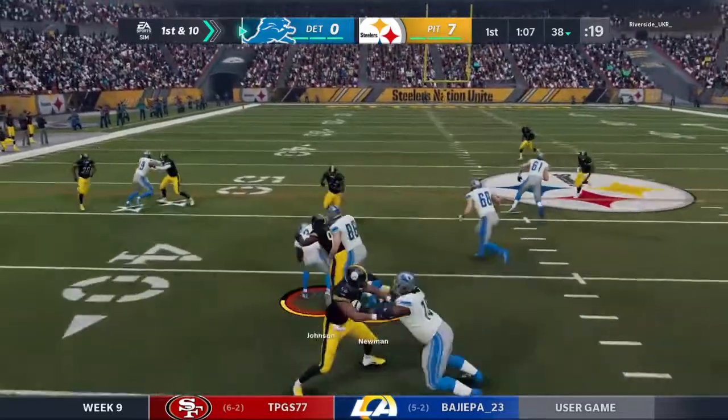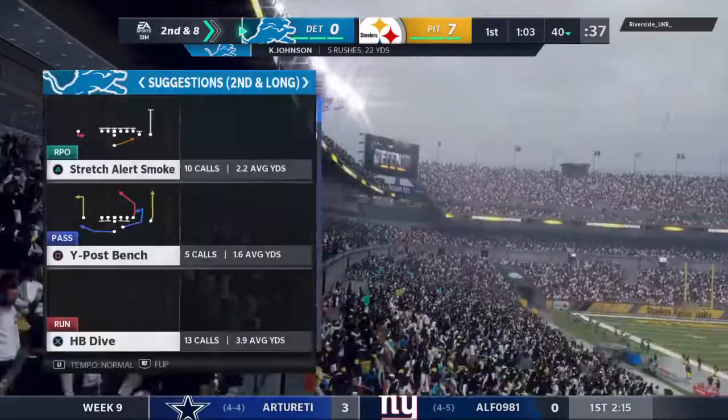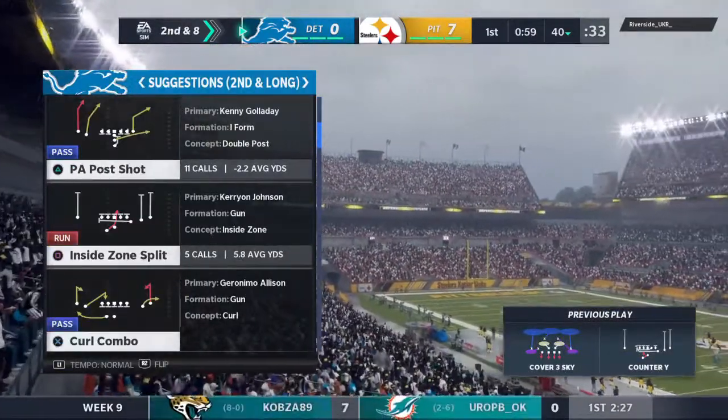A first down carry here for Johnson. And a good swarm to the football defensively as they get him down at about the 40. Give him a couple on the carry there. 2nd and 8.